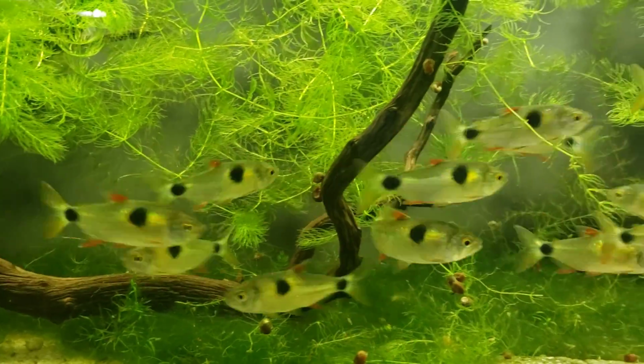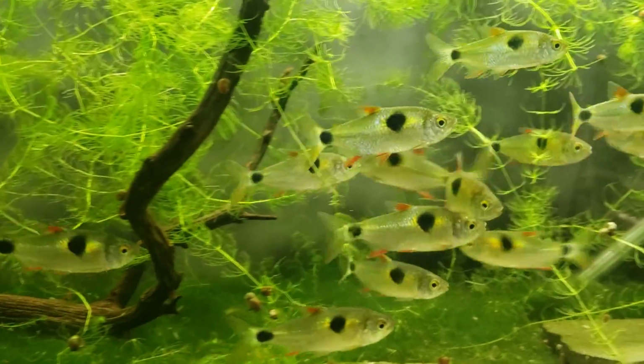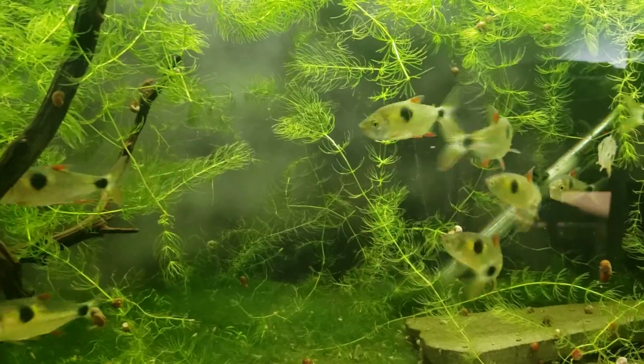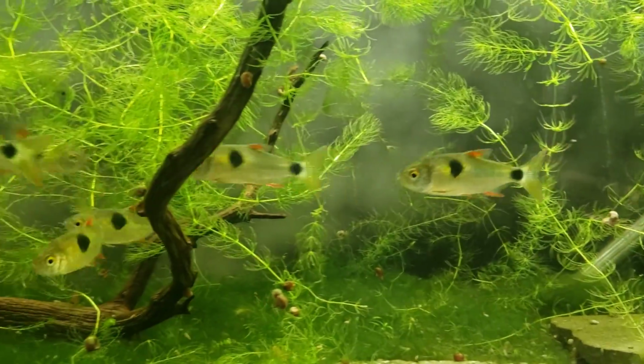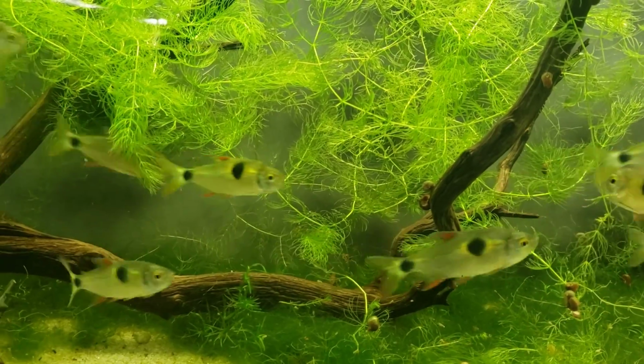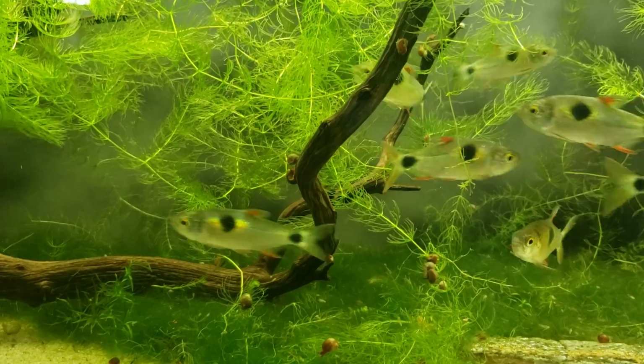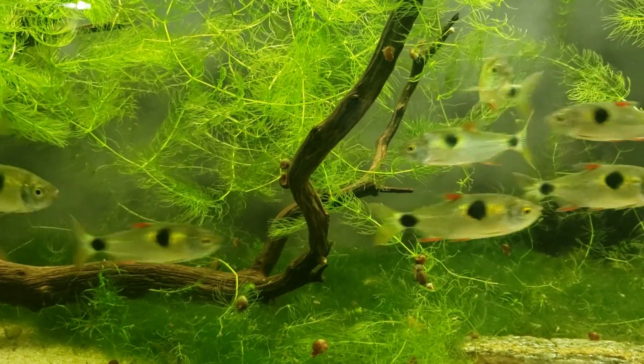Now they get a max size of just under 5 inches, about 4.5 inches or so. As you can see, mine are pretty well grown. I got these from a nice guy by the name of Jesse. He was gracious enough to not only allow me to get me these Exodons, but he also let me shoot his amazing fish room.